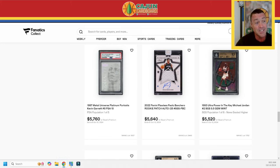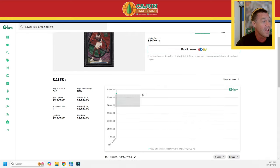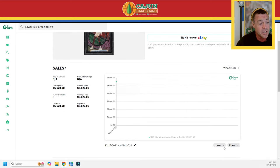This is a Pop 8. It's the Power and the Key. It sold for $5,520. There is the card. Pop 8 right there. Again, what are we going to compare this to? Nothing, because the damn thing never sells.